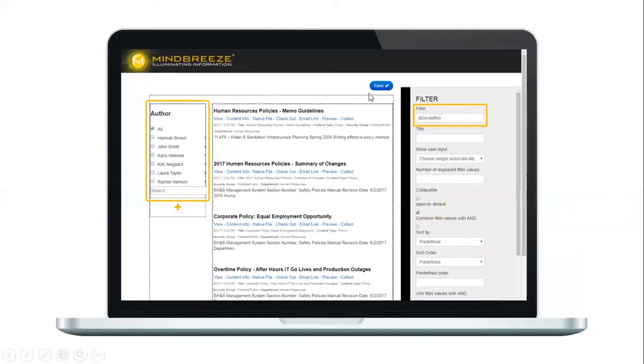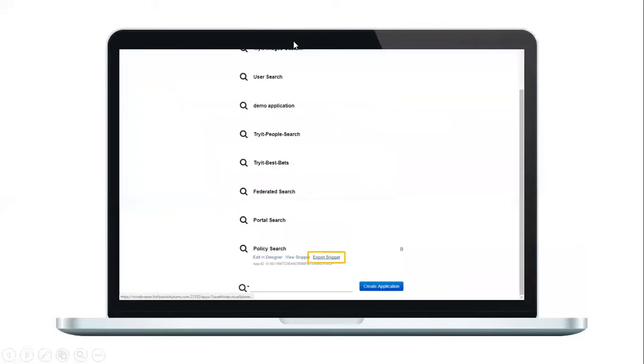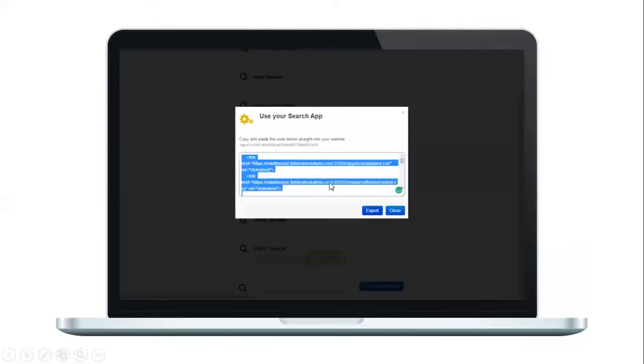And then when I'm ready to use it, I can save. You see how quick this was, obviously a pretty simple example, creating a policy browser. I can save this UI, and once it's saved, I can go back to my list of search apps and export this snippet. When I click on export, it's going to give me everything I need to embed this search app into a website, an intranet, and in our case, into Oracle WebCenter Content. So I'm going to show you how that's done.